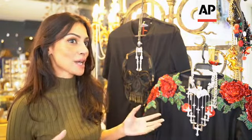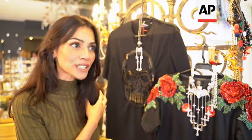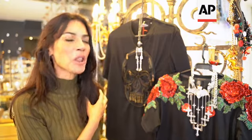So the skull hand brooch is one of our most popular ones that have come through. And the way that sits is it's a huge skull hand and it just sits across the shoulder on a jacket for a man or a woman. And we're seeing a lot of men buying into that as well, a lot, a lot.